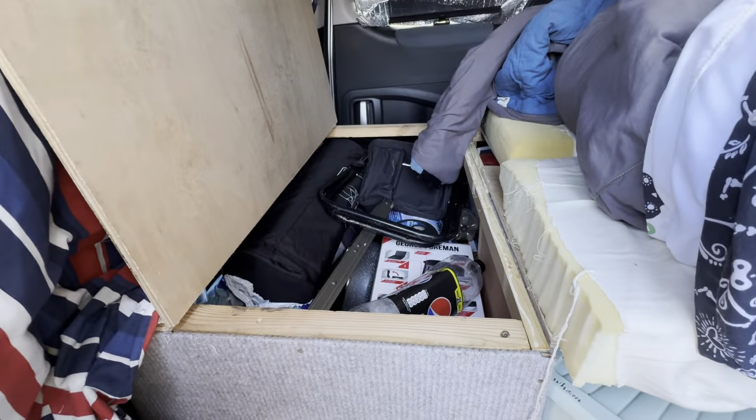Don't need that, can go. Right, that's my chair. That doubles up as a bag. That can go down there for now. We got a George Foreman grill. Haven't actually used it yet, but when the weather's nice, I can use that on my solar. So I think that might be staying in, but it's coming out for now.